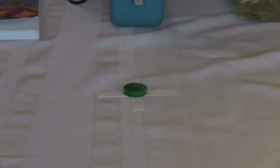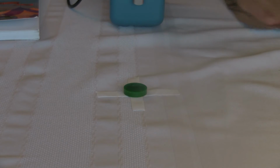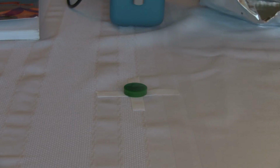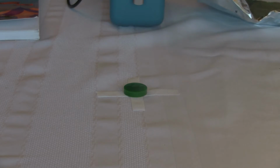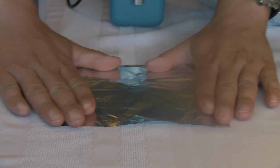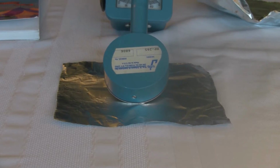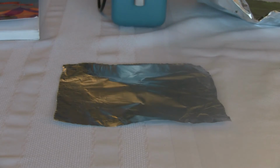So the thing is, aluminum foil is supposed to stop beta, no? We already did it. It doesn't stop beta. We'll put the aluminum foil over. Let's try. The reason it doesn't is because beta has a few millimeters of penetration. This is why it's bad for your skin, because it can penetrate and cause skin cancer. Yeah. So it gets through.